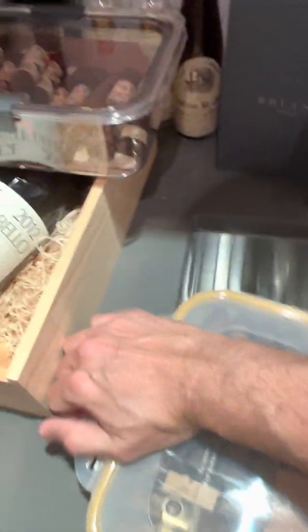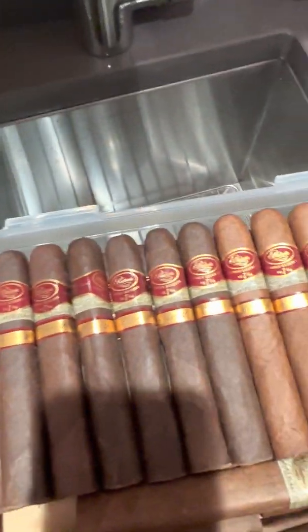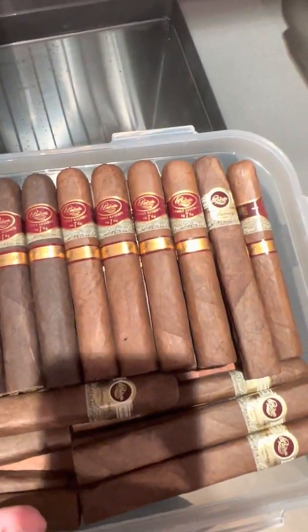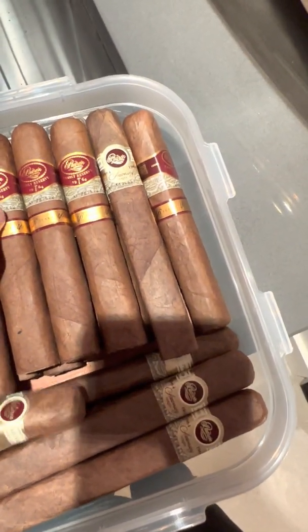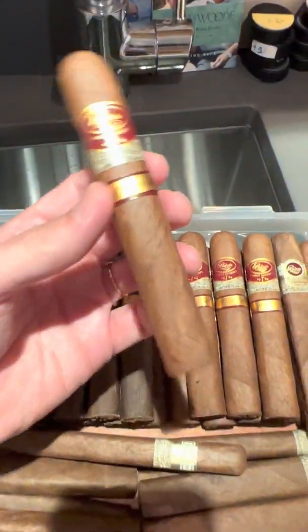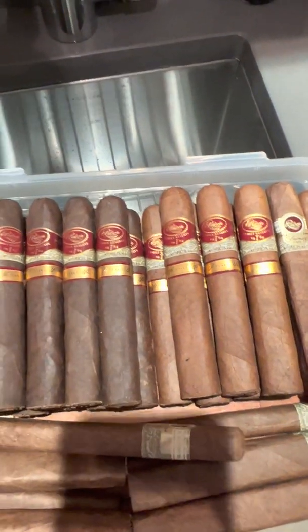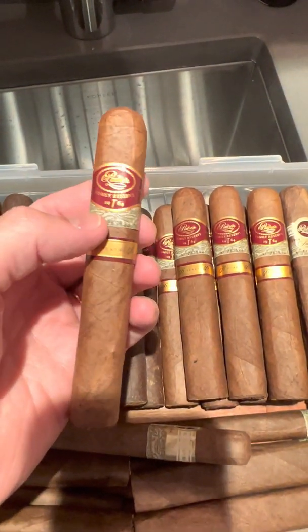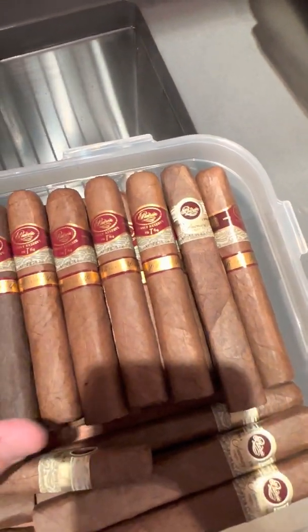So this is something else I bought. I bought a few boxes of Padron. And most importantly, what I've added to my collection, so this is the Family Reserves. As you guys know, I love the 46 and the 54. I only had the Maduros in the 46. I just bought a box of the naturals, and I've got to say, loving them, just beautiful. What a gorgeous stick. Incredible tobacco, aged 10 years, the Family Reserves, as you all know. So beautiful tobacco. And I bought a box of those to go with my Maduros, which I have a bunch of.